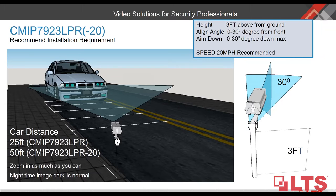So if you install the camera a little bit lower, maybe 6 feet off the ground, and the angle slightly at 40 degrees, and the distance is about the same, and the car speed still remains the same, in that case you're still able to get the license plate. But of course, the most important part is the speed of the camera, and how high the camera is installed.